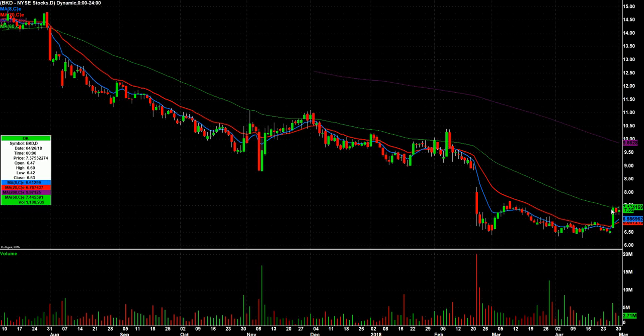BKD had this nice pop a few sessions ago, then a red day. So you kind of have a 3-day high right around 750. We'll see if we can get through 750. That one might pop. Not in love with it, but it did catch my attention today.